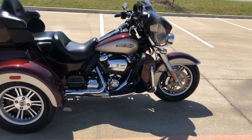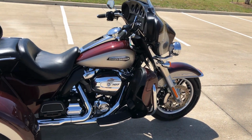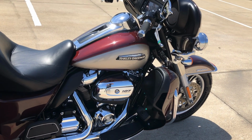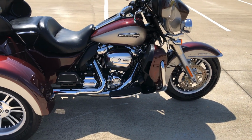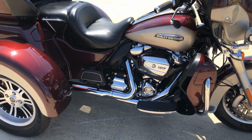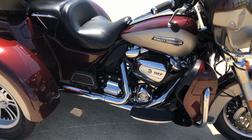This one's got a two-tone twisted cherry and brilliant silver paint on it. It's got the 107-inch fuel-injected Milwaukee-Eight with a 6-speed transmission. It's got floorboards for the rider and the passenger.